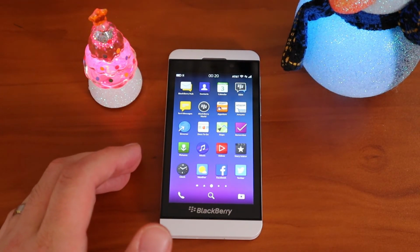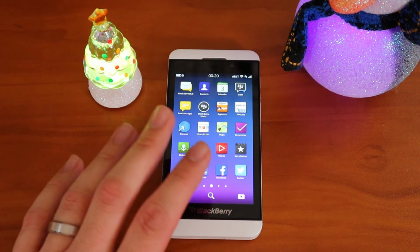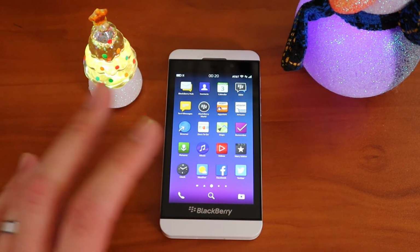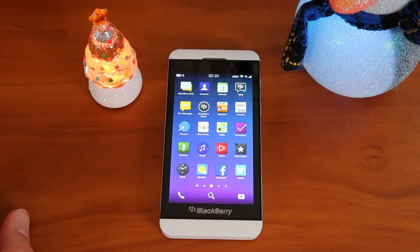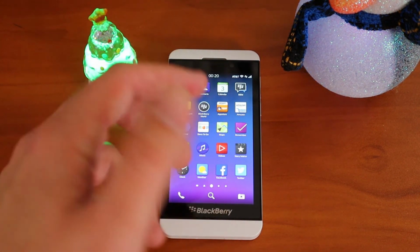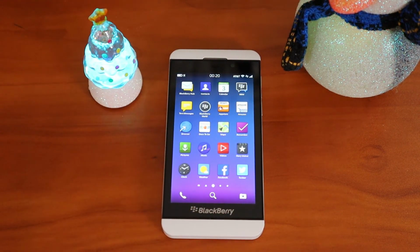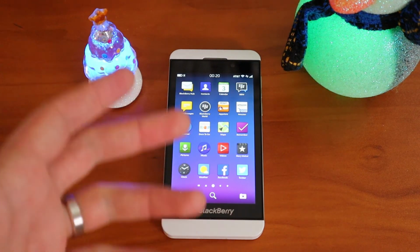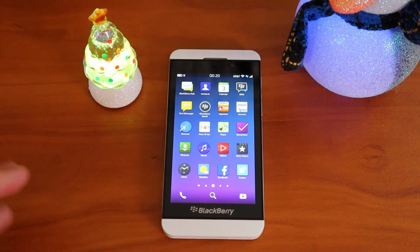Still usable in 2020. I'll give them that, though. I know a lot of people ask about that, but this is a great little disconnect device. If you're not looking for a keyboard device, if you just want something super simple, small form factor, which is now in vogue again, you could go ahead and use a couple apps on here. BlackBerry World, you can go ahead and update it, and it still runs fine. And you can get them dirt cheap, too. I think it's like $30. So if you want a BlackBerry without a keyboard, maybe this is for you.